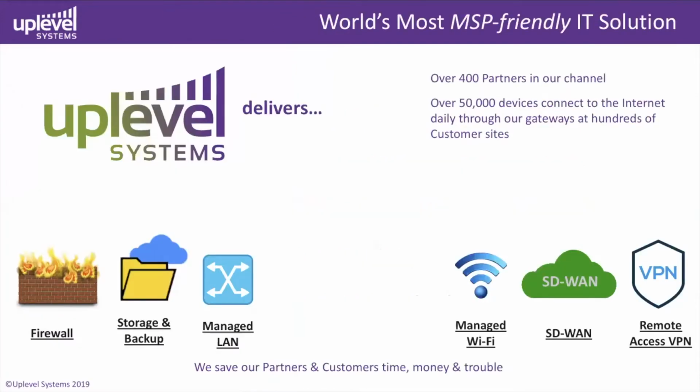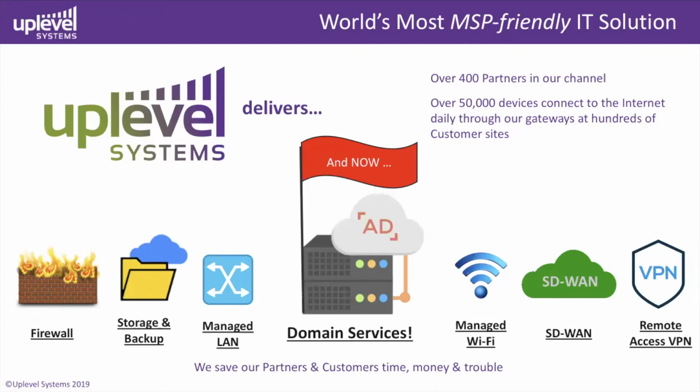Having grown to over 400 partners across the US, including Alaska, Hawaii, and Puerto Rico, there are now over 50,000 local devices connected to and running behind Uplevel, all managed by our network of partners. And we're continuing to grow rapidly. With this growth, we have also grown the Uplevel product line to include managed LAN and Wi-Fi with VoIP QoS, firewall capabilities with DNS filtering and geo-blocking, storage with cloud backups, SD-WAN capabilities, VPN access, and today we are introducing Active Directory compatible domain services.